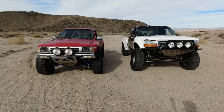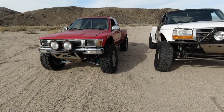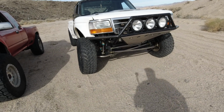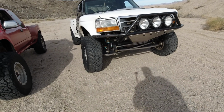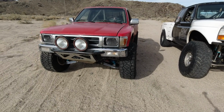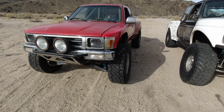As you can see, both trucks are running Nitto tires. Mine's got a 35x12.50R17 Ridge Grappler. Rylee's is running a 37x12.50 Trail Grappler. A little more aggressive, more off-road, but this truck does mostly off-road driving, so it works for his truck. Mine's kind of a hybrid tire, and it works really well on the street when I do drive it on the street. So I'm really happy with it.